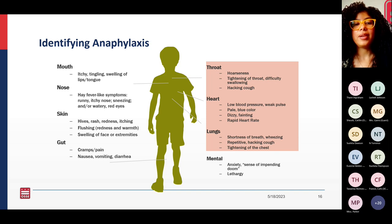So here we have this image of a child and it has different areas. You may see there are some areas that are highlighted in red. These are considered major areas. Anyone showing symptoms affecting any of these areas, throat, heart, or lungs, should quickly receive an epinephrine auto-injector. Delays of up to 30 minutes can lead to a fatal reaction, so it's important to quickly identify the symptoms and know how to respond. If you're not certified, make sure you go find the nurse or one of the certified school staff.